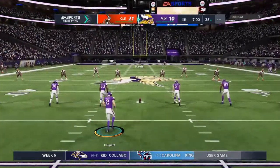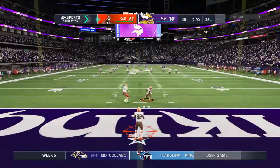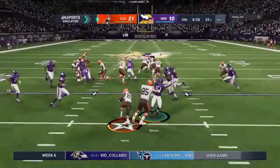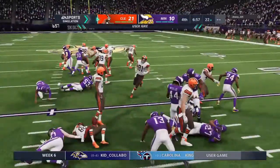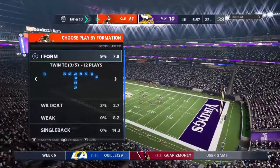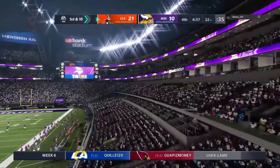Out is the kickoff unit as they run up and send this one away. Fields it in the middle of the end zone. And he returns this to the 22. Harris on the return. The Browns take over first and 10 at their own 22-yard line.